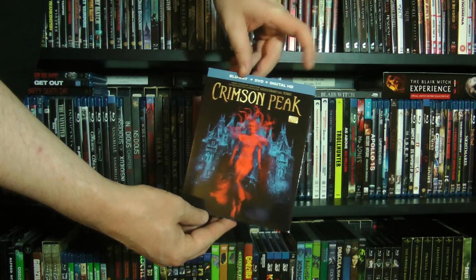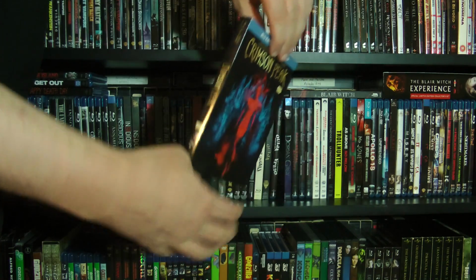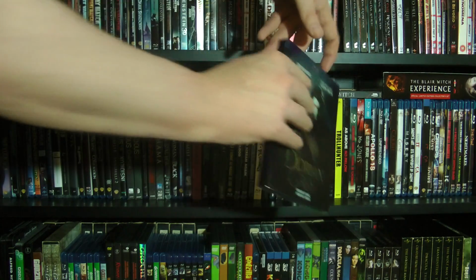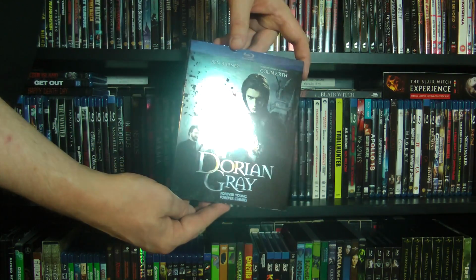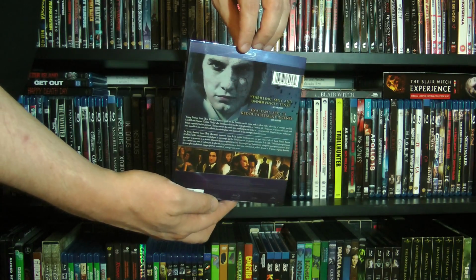Then we have Crimson Peak. Gothic romance for you. And then we have Dorian Gray, which I think is a wonderful adaptation of the classic Oscar Wilde story.